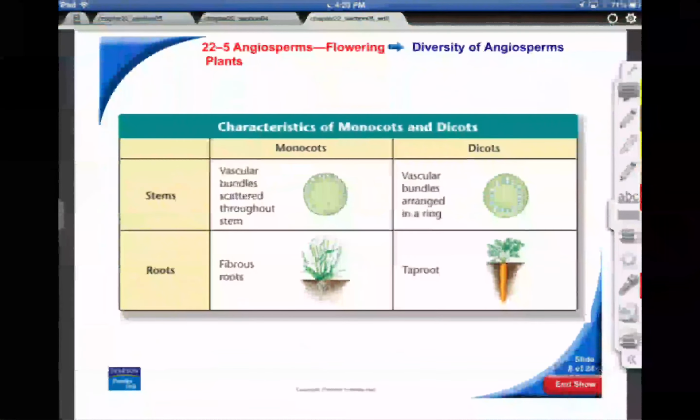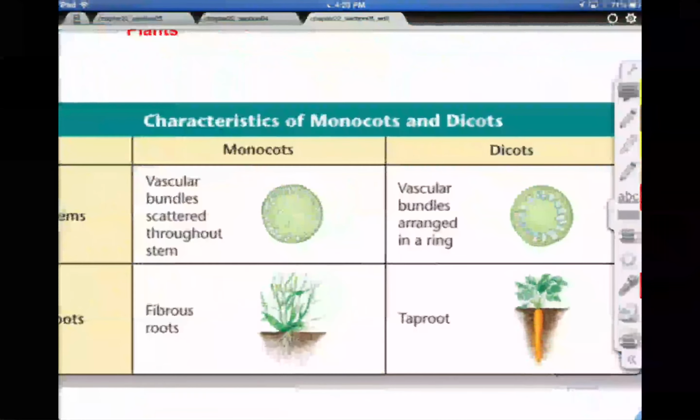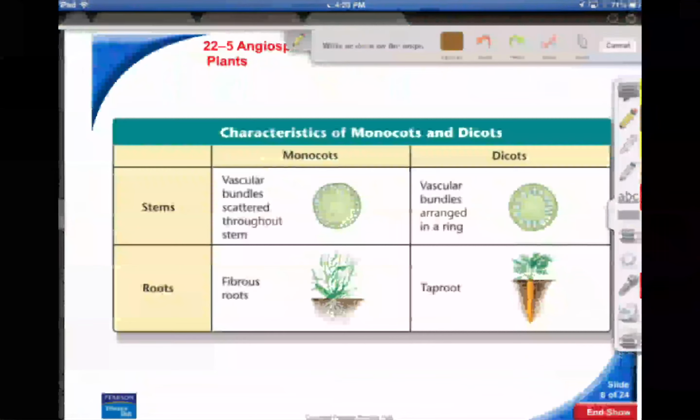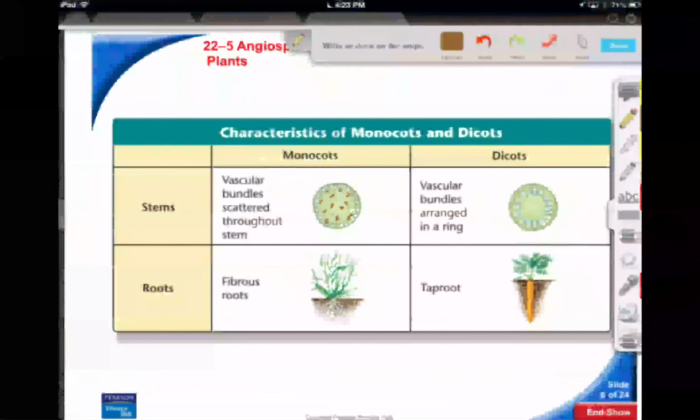So here we go. The next half of your table has been pretty good about this. Monocots have the veins, the plumbing, scattered throughout like this. And it's one of the reasons they can't develop woody structures, because they're not organized. They've got their tissue, even though it's parallel, all higgledy-piggledy throughout the stem.